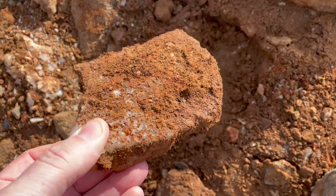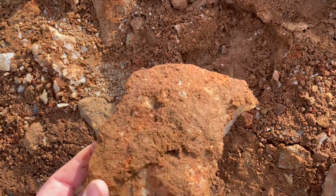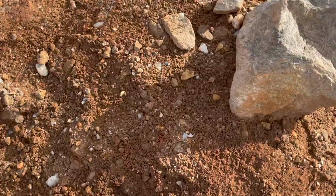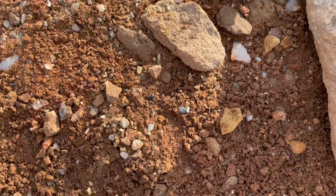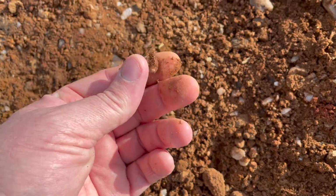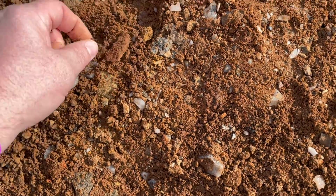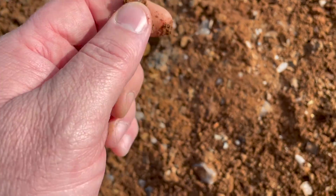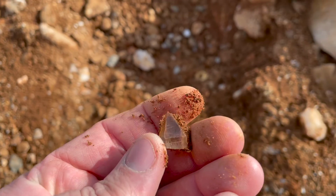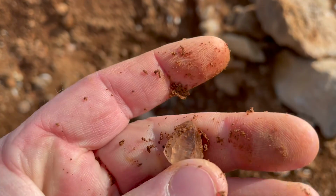No points on it, but it's all quartz. See, it's just like a seam. Little busted pieces. There's a lot of busted pieces all over through here. That's just kind of how Ron Coleman does it. They do their dumping in a big dump truck, and everything just falls out and shatters.